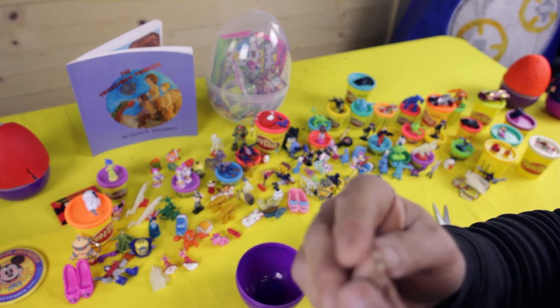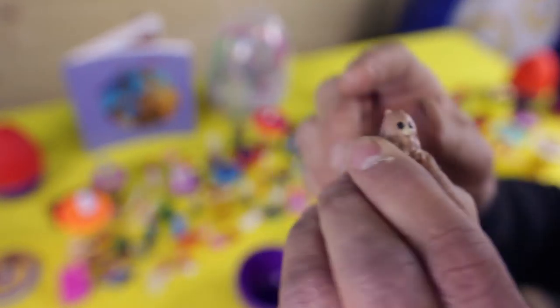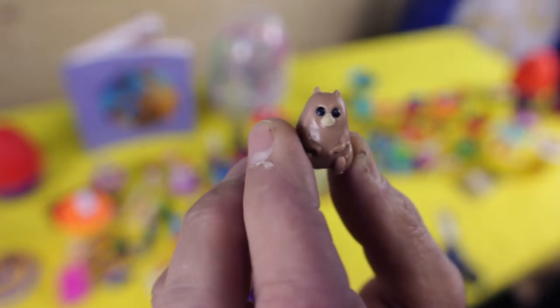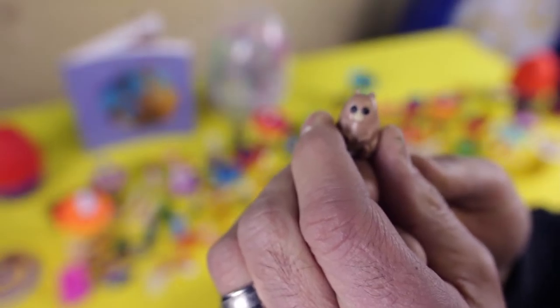Next we have another little character, and he's from The Good Dinosaur 2. I'm not exactly familiar with all of them, even though I saw the movie, so anybody out there, shout out his name. Thanks so much.